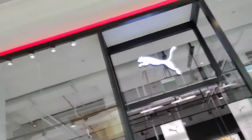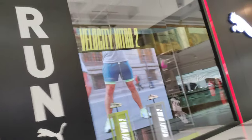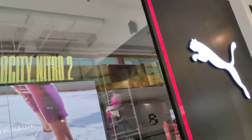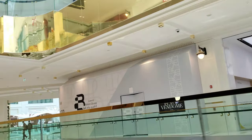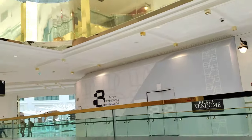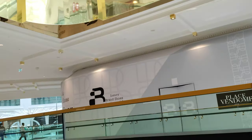So this is a Puma shop. Gonna buy something that's related to Puma. You come to this side over here. So they sell away things over here.